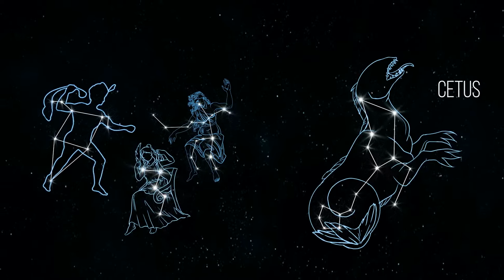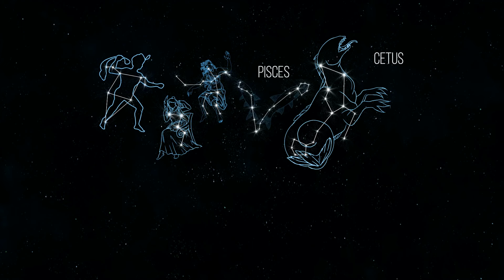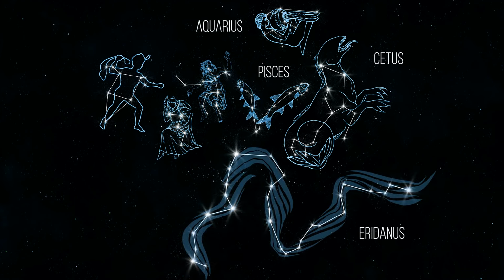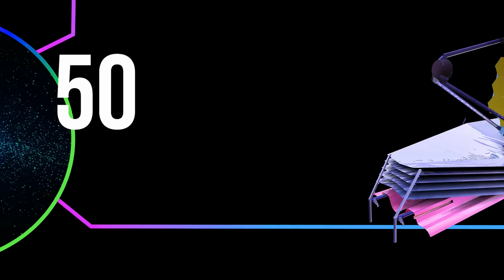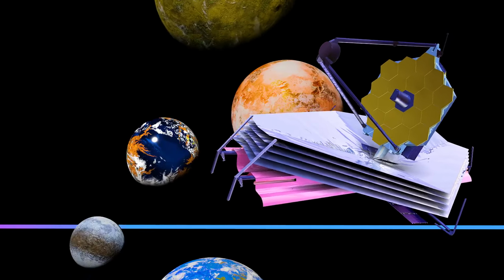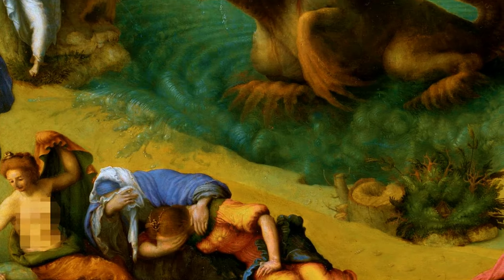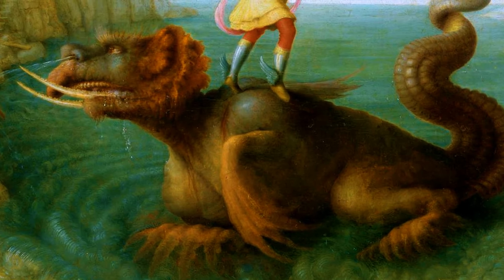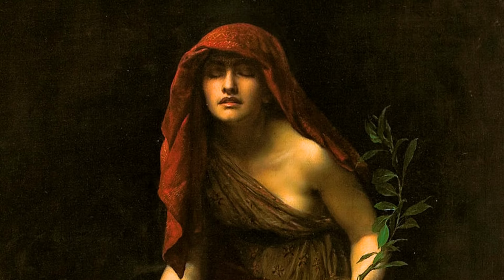celestial equator. This part of the sky contains several water-themed constellations, Pisces, the fishes, Aquarius, the water-bearer, and Eridanus, the river. Over 50 exoplanets have been discovered in Cetus. You can bet the James Webb Space Telescope will have a field day analyzing the spectra of these planets' atmospheres, looking for signs of life. Meanwhile, Queen Cassiopeia and King Cepheus must do something about the monster devastating the shores of Ethiopia. They consult an oracle and make another trespass beyond the realm of reason and nature.